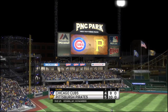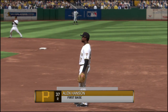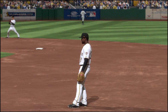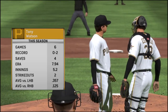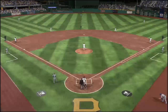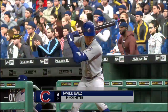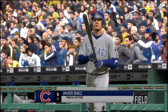9th inning coming up. Pirates lead it 5-4. Alan Henson will stay in the ball game as he'll take over at first base. Now playing first base, number 37. Tony Watson comes on from the pen, hoping to finish this one off here in the top of the 9th. Number 44, Tony Watson. Javier Baez will pinch hit here, and he's the potential tying run. Baez.